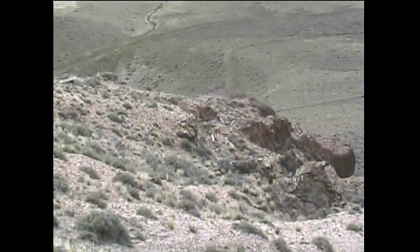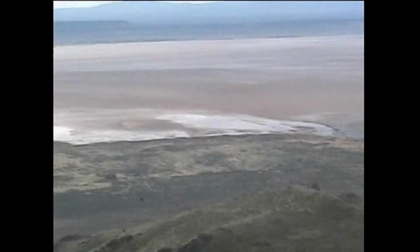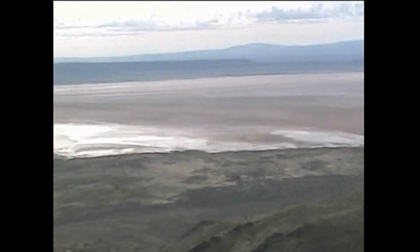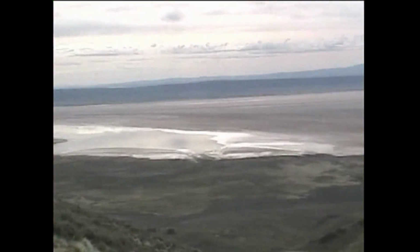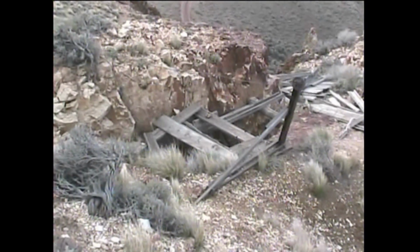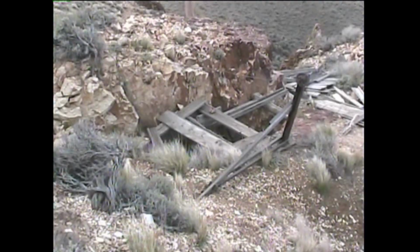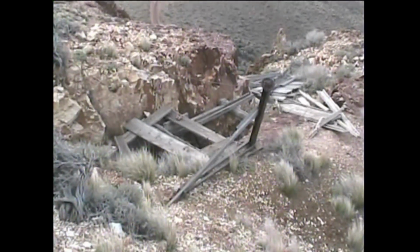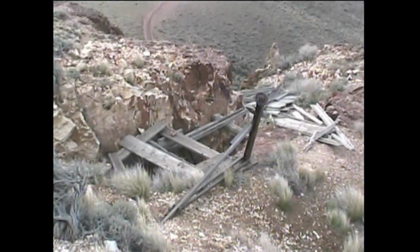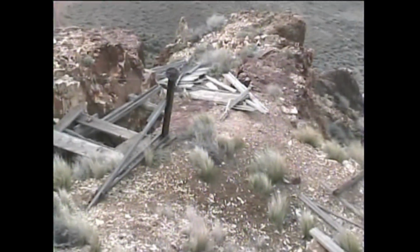I leave the mine and head down the trail. A ways down there, I find a second mine out where you can overlook the playa of the Alvord Desert. I climb down a very steep bank where there's a bunch of old boards and stuff. And there it is, that neat little old mine right down below. So I'll sneak down there and take a look inside and see what's in it.